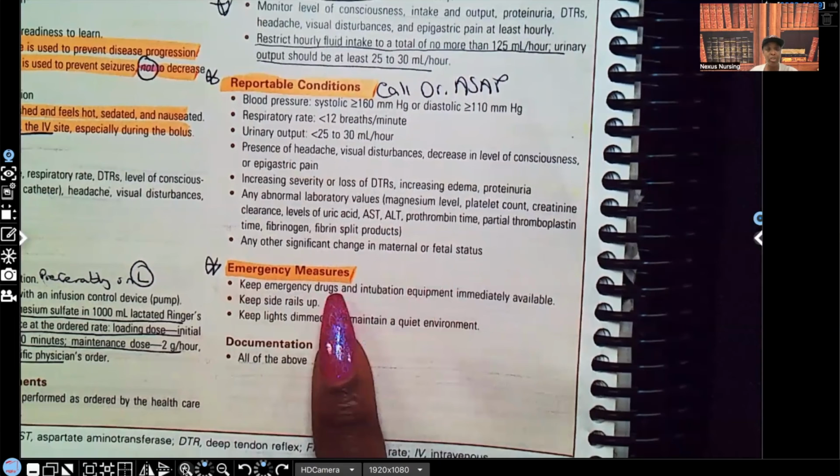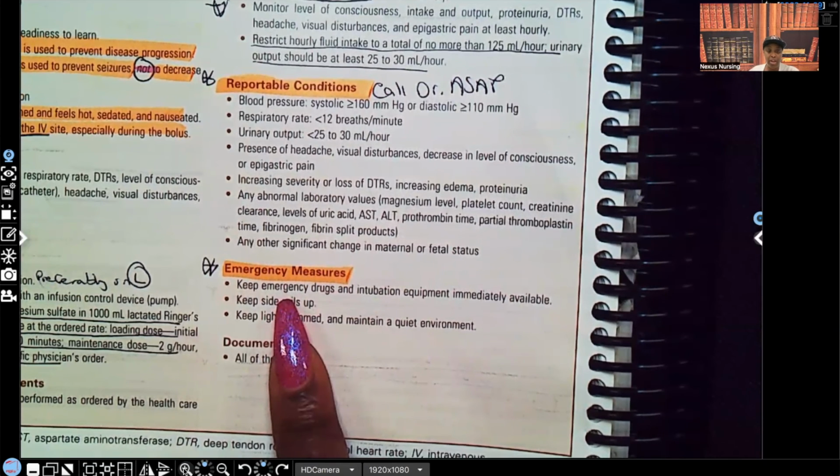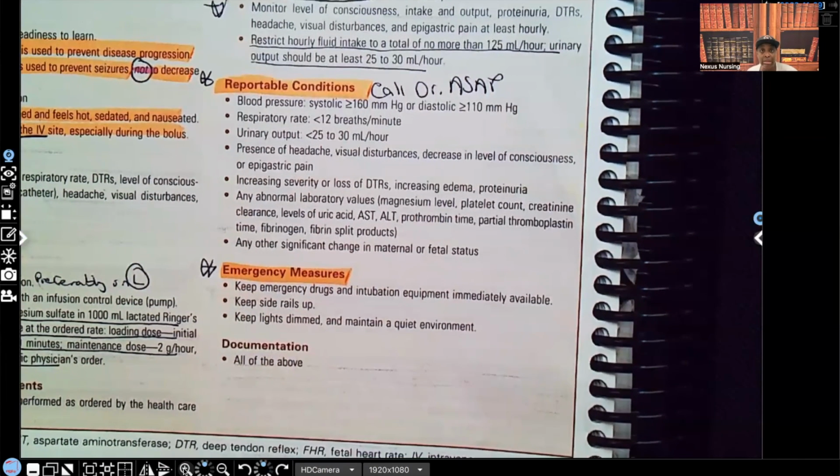Last, emergency measures. You better keep emergency drugs and intubation equipment immediately available. You better have that airway kit right there at the bedside. You better have that calcium chloride right there at the bedside. You better make sure you keep the side rails up, keep lights dim, maintain a quiet environment. Remember, we're trying to decrease stimuli. We don't want mom going into seizures.